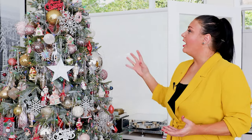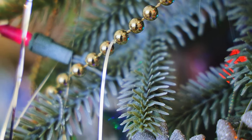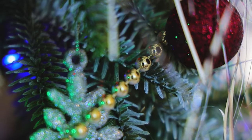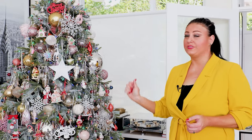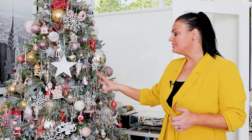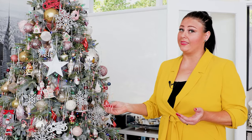Now, to get the look, I've included a lot of different ornaments. So we've got overscale baubles, lots of hanging beads, we have snowflakes, we have little nutcrackers. It's all meant to be whimsical and magical. The other thing that's really nice about this tree is there are lots of glittery moments. We've got Merry Christmas signs, we've got the snowflakes, and none of these are very expensive ornaments. You can definitely achieve a look like this on the cheap.